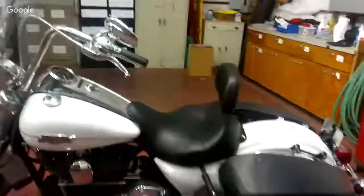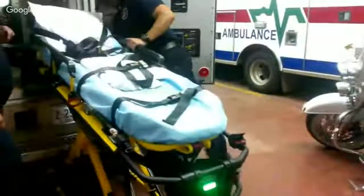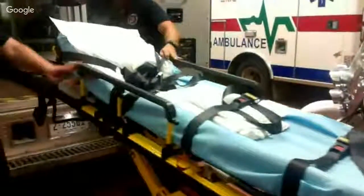Whenever you unload it, you still have to use that. You just locked it back in, and you come out like you normally do. Remember, you have to take the weight. There it is. That's a dead trolley. We'll have the catch hook here.